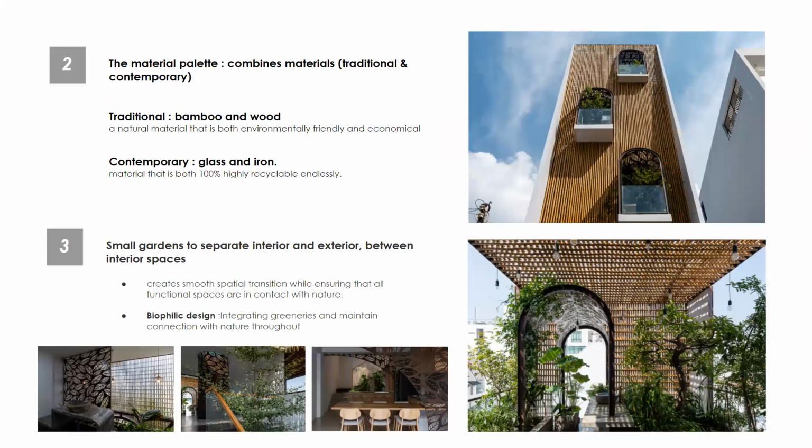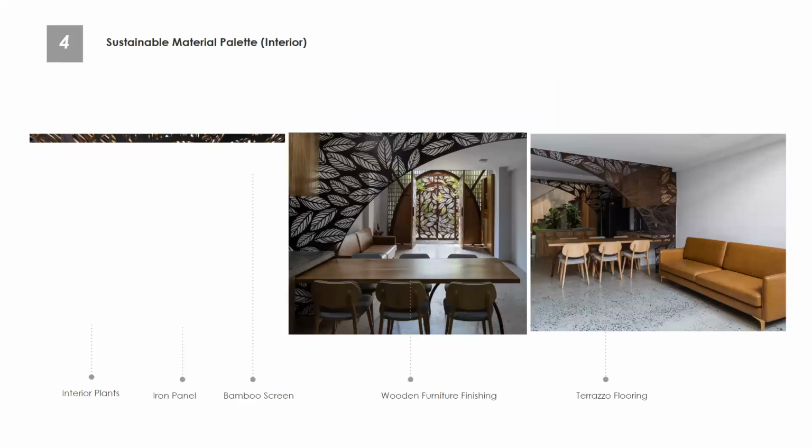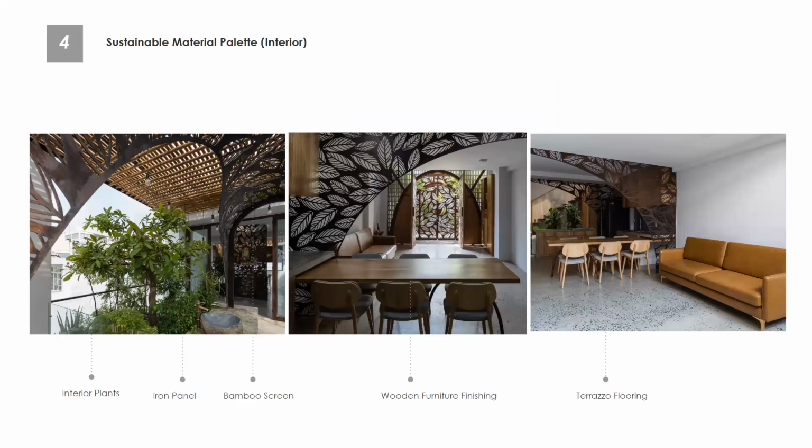And the material palette they use is a combination of traditional and contemporary, which is bamboo and wood and glass and iron. And also a small garden to separate the spaces, by creating this smooth spatial transition and ensuring that all spaces are in contact with nature, and also biophilic design to integrate greeneries and maintain the connection to nature throughout. And the sustainable material palette also includes the wooden door, the interior plant, the wooden glass door, timber flooring and stairs, and also interior plants again, and iron panel, bamboo screen, wooden furniture finishing, and also terrazzo flooring.